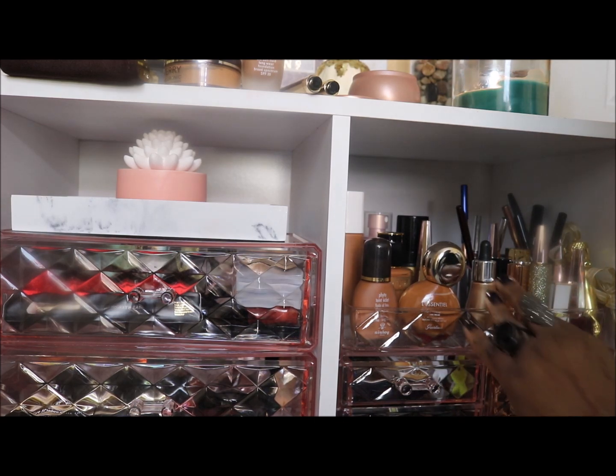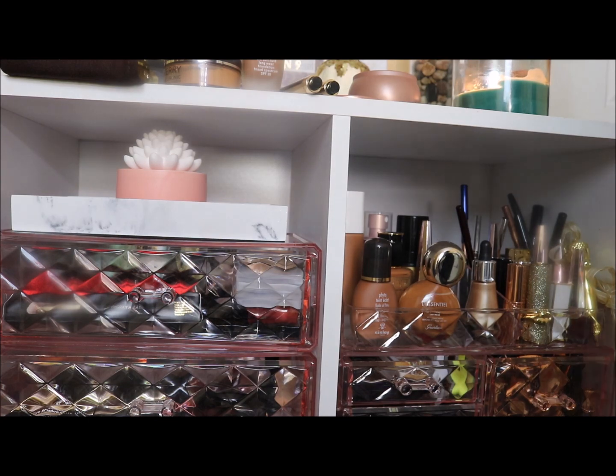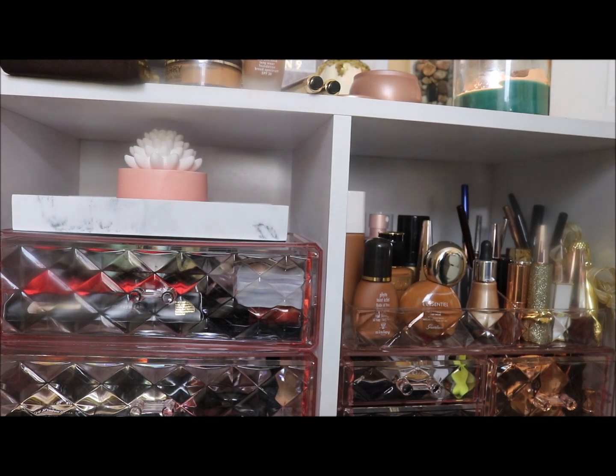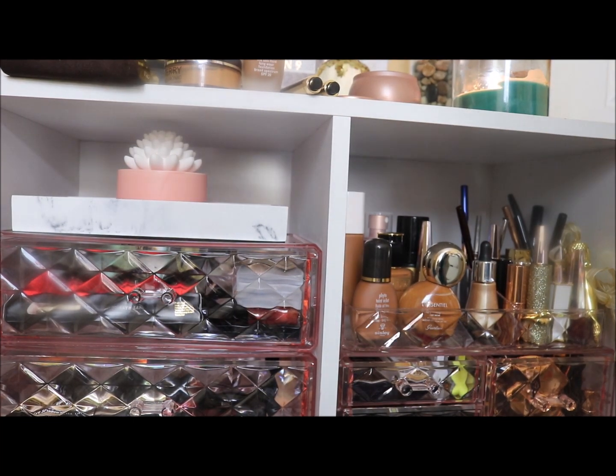Yeah, I'm good here. Okay, guys, I think I have plenty. Let's put these away. Yeah, I think I've shopped enough. Let's just put everything away.